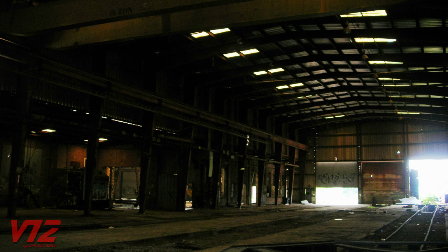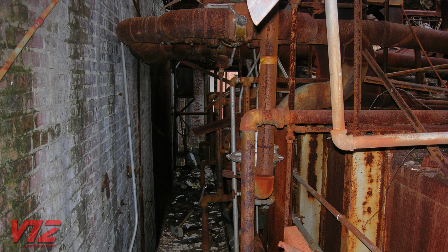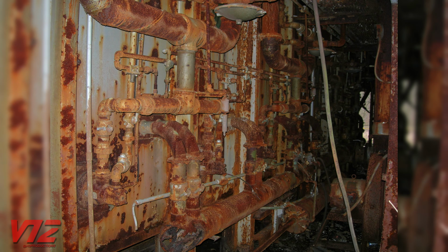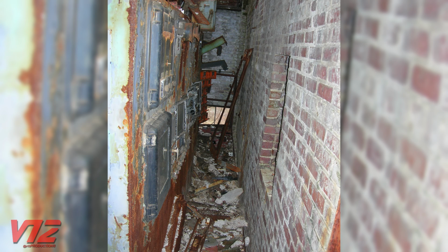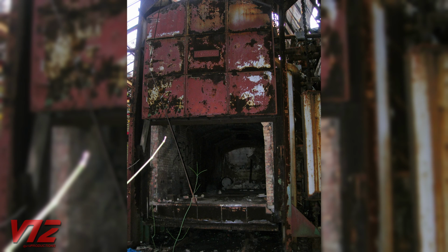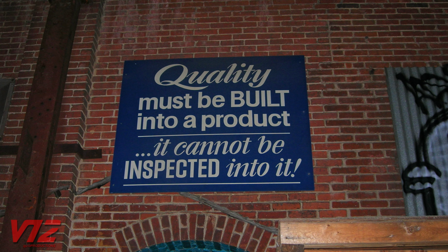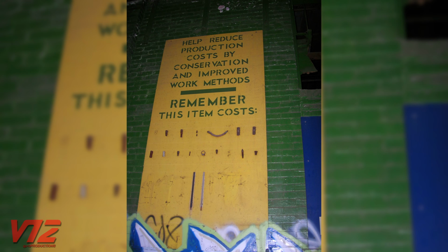I would kind of doubt that most of the stuff on this property worked anymore. A lot of it was badly rusted. This machine was in really bad shape. I think it was a boiler or an incinerator. You could probably fit a small car in there. In addition to all that rust, the Pullman Yard was also full of countless old signs. This really helped take you back in time.